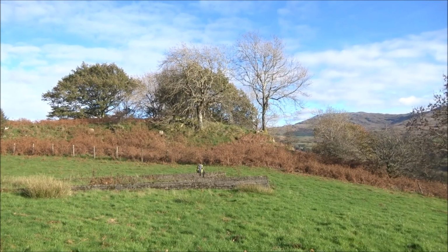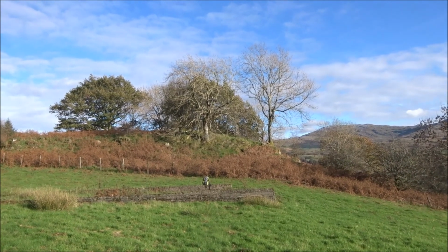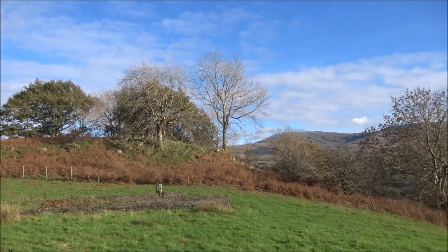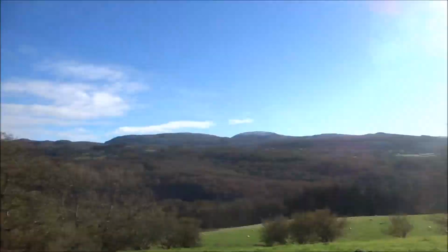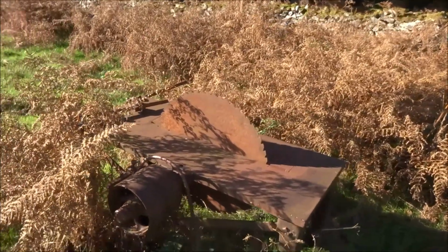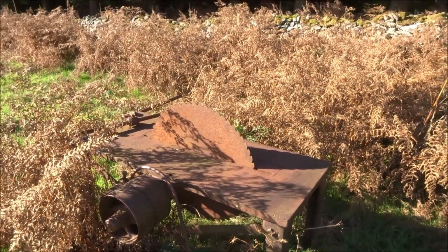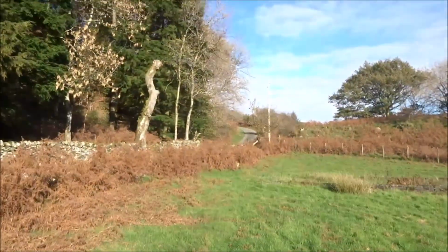Just had a break. I used those, well, kind of concrete foundations for some kind of structure at one time, as a nice seat, and kind of to peruse this view, Cadair Idris. And it looks like it might have been some kind of workshop. Here's a long abandoned, well, what do you call them? Kind of a circular saw.